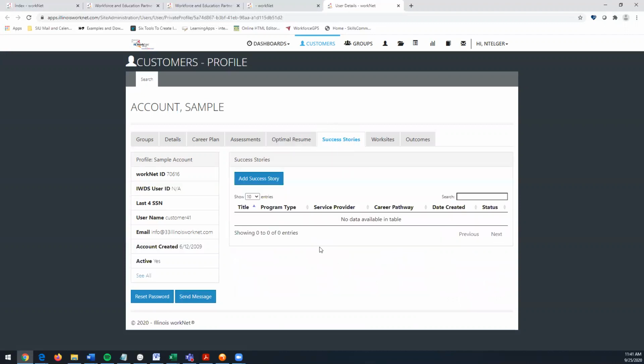If they have a success story, we always encourage people to submit success stories. There's multiple ways to do this. You don't have to do this through the Customer Support Center. You can do this through general WorkNet as well, but this is a place that they can add success stories. So if you have a person that has added their success story, you'll be able to see it here. Or maybe they've worked with a couple different programs, and so you'll be able to see the different success stories that they've entered for each of those programs.